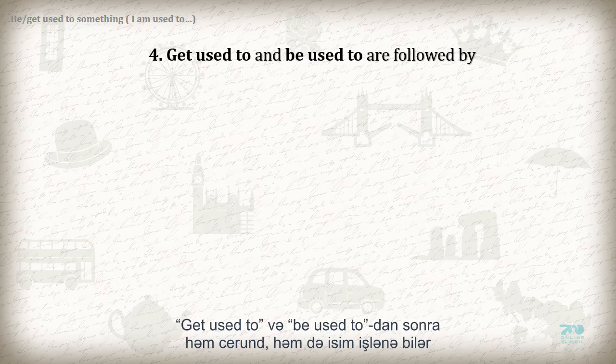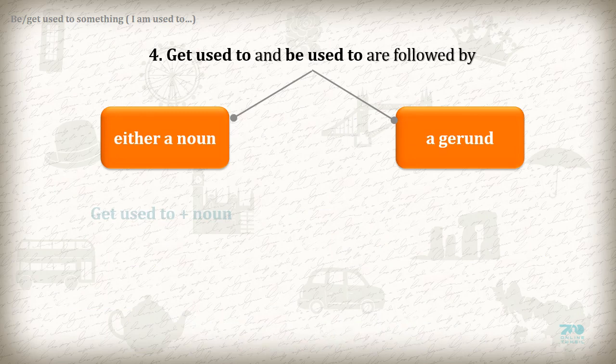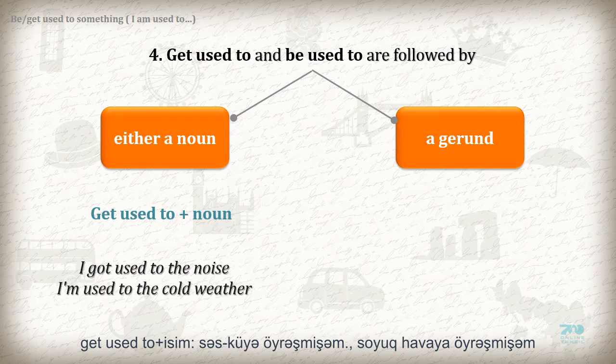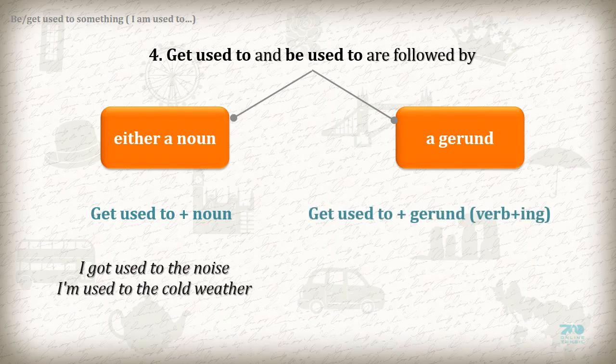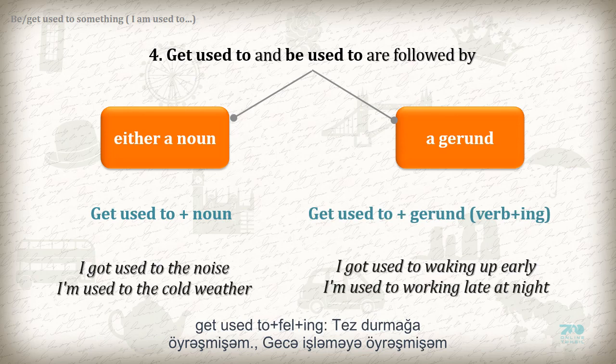4. Get used to and be used to are followed by either a noun or a gerund. Get used to plus noun. I got used to the noise. I'm used to the cold weather. Get used to plus gerund, verb plus ing. I got used to waking up early. I'm used to working late at night.